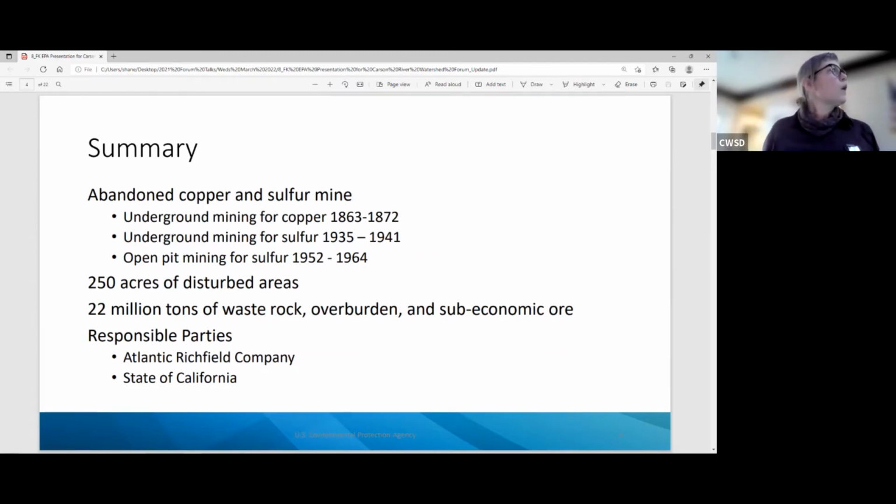There's two responsible parties. Atlantic Richfield Company acquired the liability from prior operators, and state of California as landowner is also a responsible party and conducts work on the site.